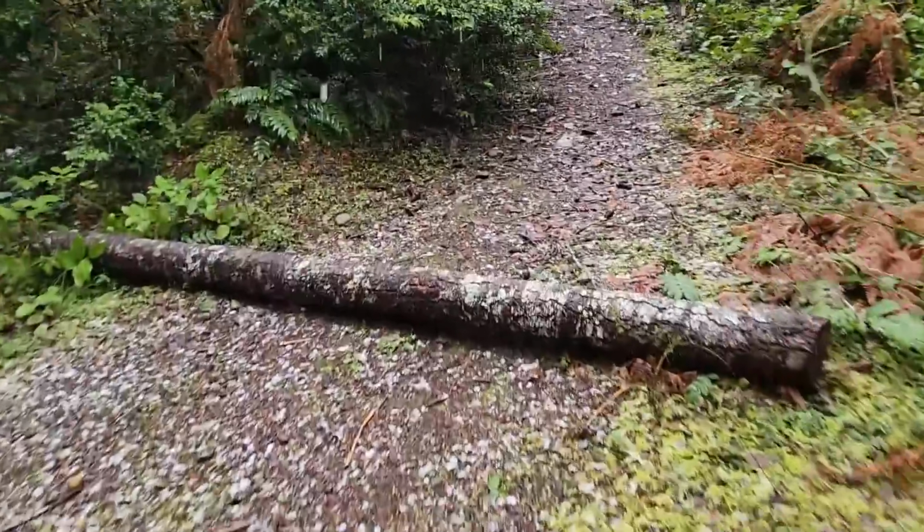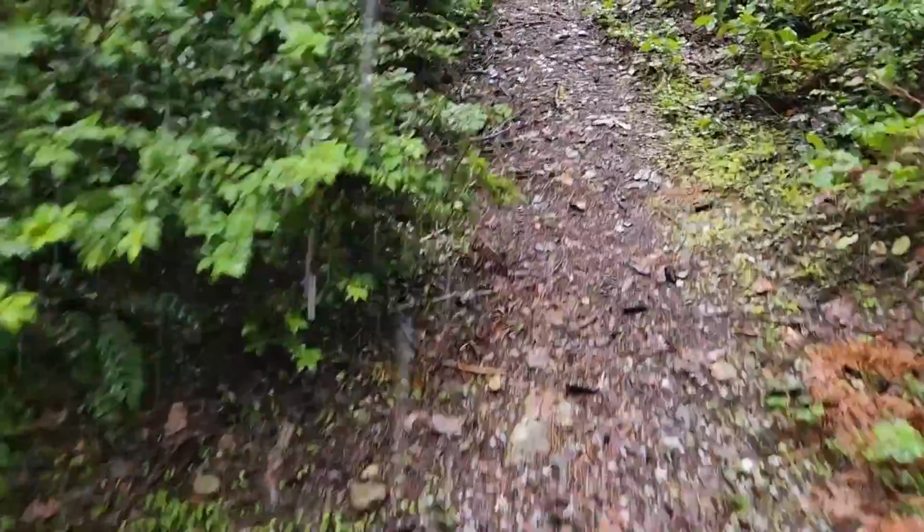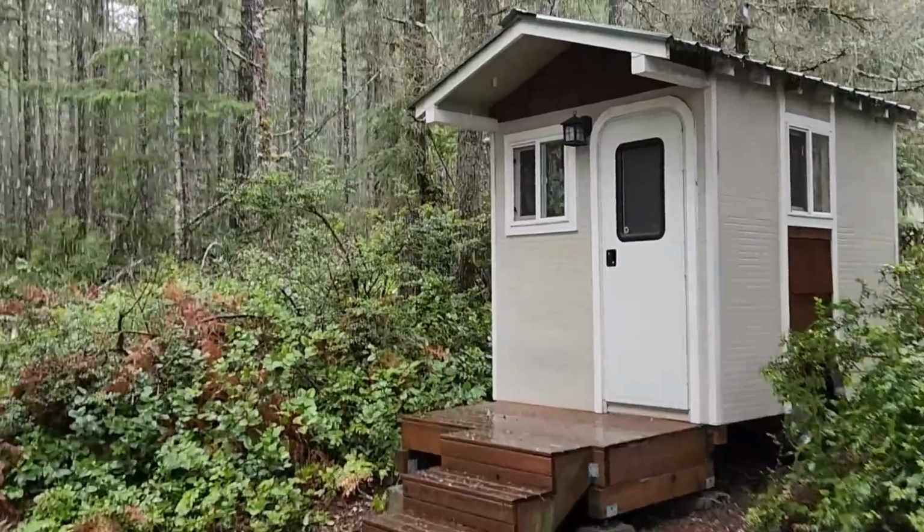The property we're heading to doesn't have power, but it does have access to a community well, so I do have running water. So this is it.